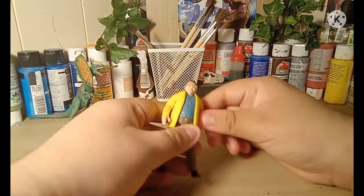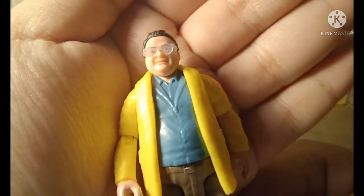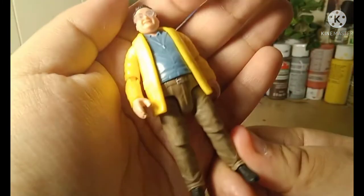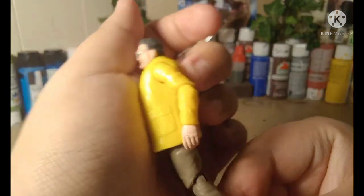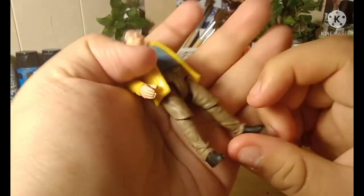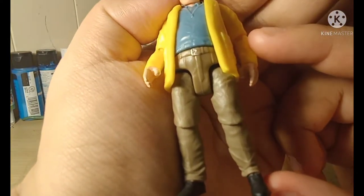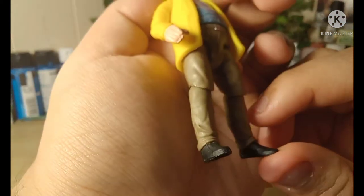And now we can take a look at Dennis Nedry right here, which is nicely sculpted in the face where his glasses are. Nicely painted hair, looks just like the actor. You can see his shirt underneath, a light blue right there. Neon yellow for his jacket right there. Tannish brown for his pants. His belt buckle is painted with silver. Shoes right there are black.